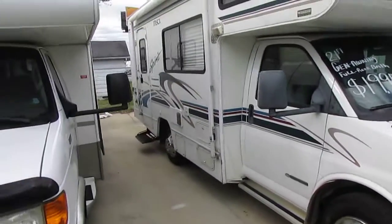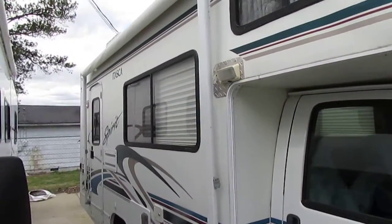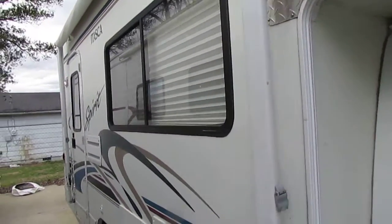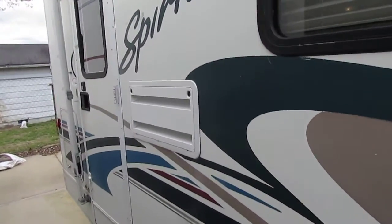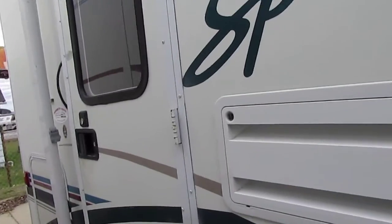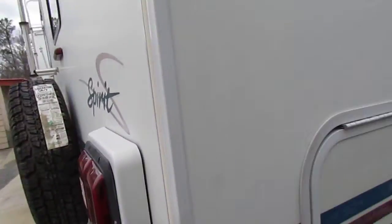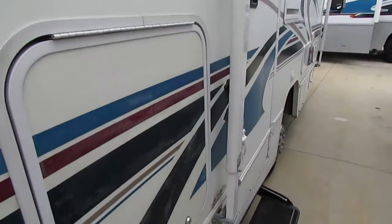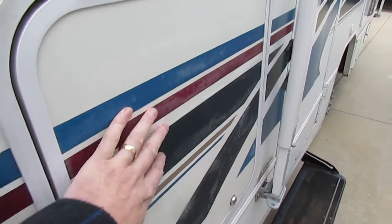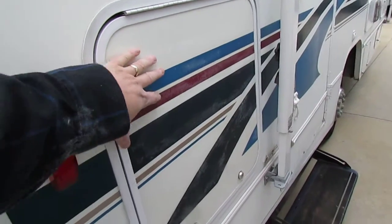All fiberglass exterior. Now folks, Itasca, Winnebago is known for having a full fiberglass roof. There's no rubber roof. It's all fiberglass, no maintenance roof. Winnebago builds 80% of the parts on this little Class C. So let's just say 10 years from now, you need this compartment door right here. You can call Winnebago directly, and they'll sell you this compartment door.